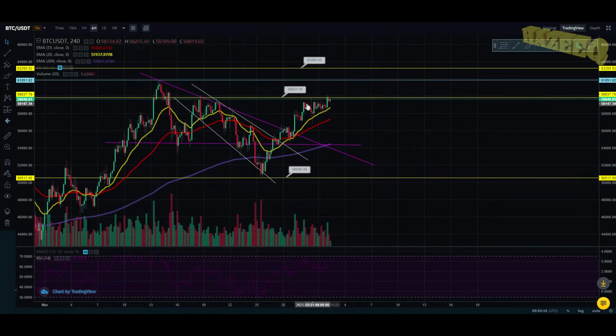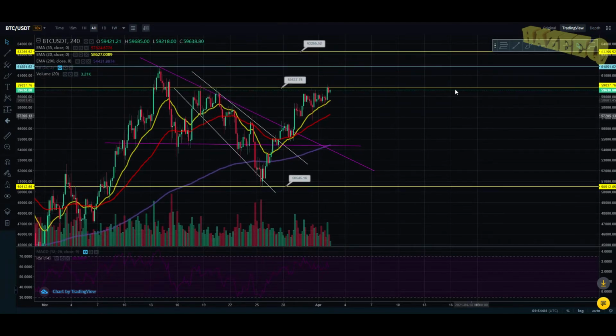Now, taking a look at Bitcoin. So, we did bounce off this target that we placed a couple of days ago on Bitcoin. We bounced off that target, went back down, tested the 20 EMA, which was very healthy, and then we had this little bull pennant, as you can see over here. So let me just show you how this works.